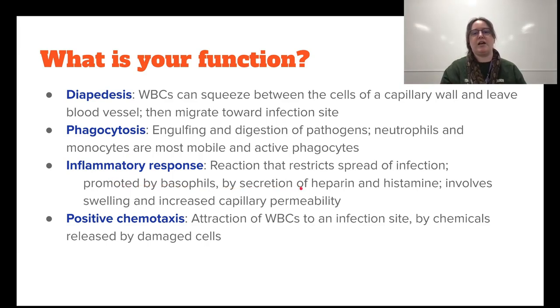Inflammation response. This is a reaction that restricts spread of the infection. So again, it's squeezing, but it's also putting things together, closing up the rift, but at the same time making it so the blood stays in that one area so that whatever's in there with it can be trapped and be killed.